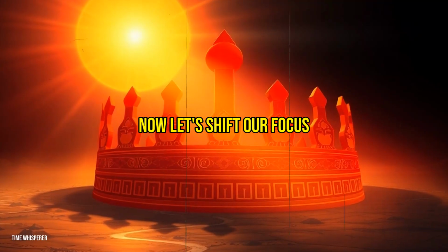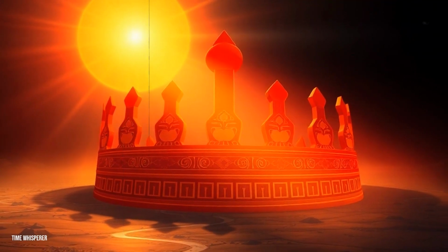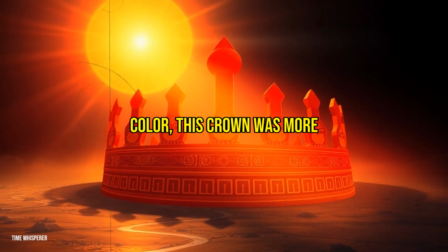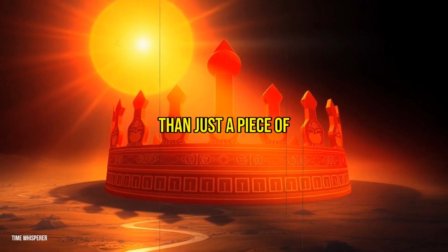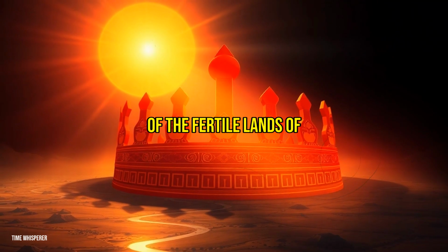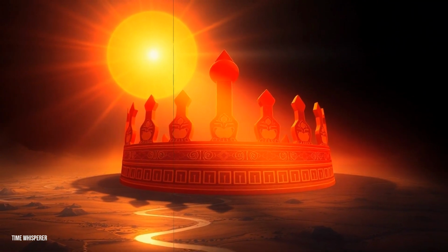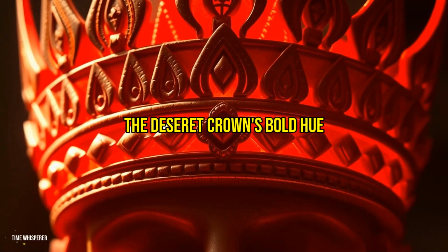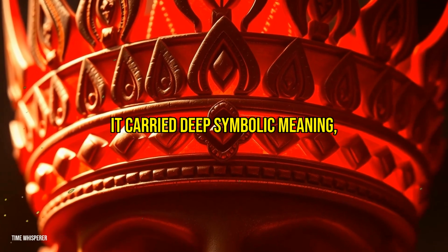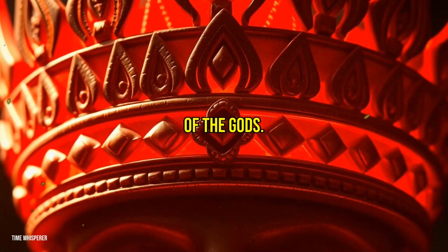Now, let's shift our focus to the Deseret crown, a striking symbol that embodies the identity and spirit of Lower Egypt. Known for its vibrant red color, this crown was more than just a piece of royal regalia. It was a powerful emblem of the fertile lands of the Nile Delta and the authority of the pharaohs who ruled over them. The Deseret crown's bold hue wasn't just visually striking, it carried deep symbolic meaning, representing the life-giving power of the land and the blood of the gods.